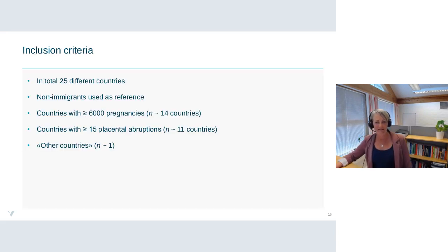And the inclusion criteria for countries, which countries to include in the study, was based on the number of births or abruptions during the study period. So to ensure strength of the study, we included countries with 6,000 births or more during the study period. But in order not to lose countries that have a high incidence of abruption but low birth rates, we also included countries with at least 15 abruptions during the study period.